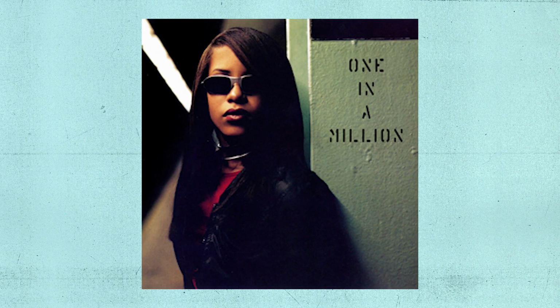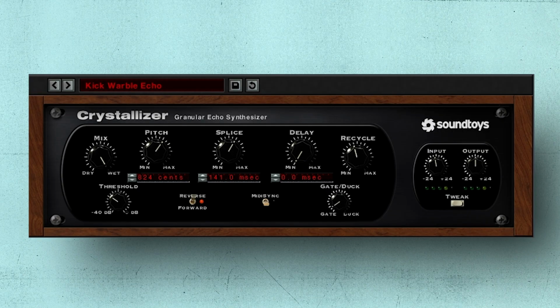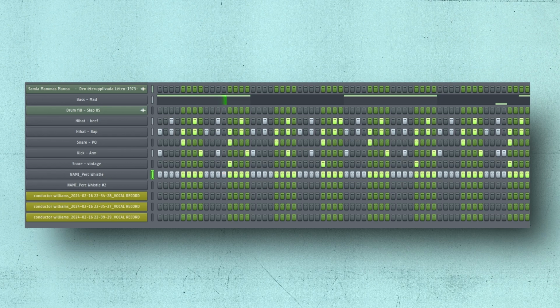But speaking of Timbaland, with the song "One in a Million," he took a regular whistle sound, gave it an envelope with a short attack, then gave it texture by running it through something like Crystallizer, and it turns it into a unique hi-hat.